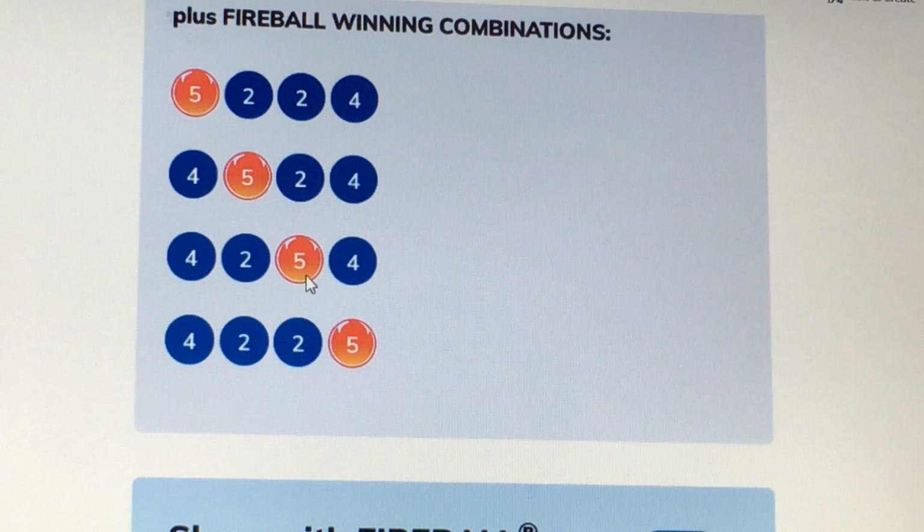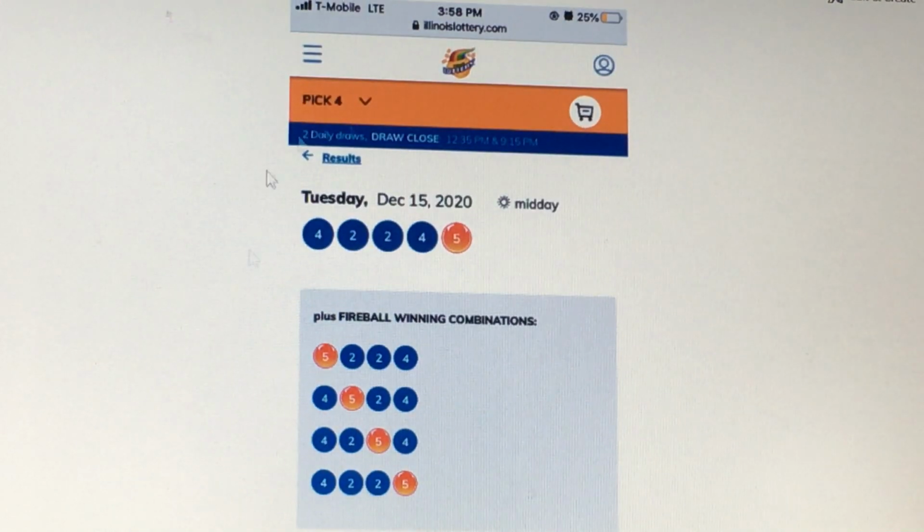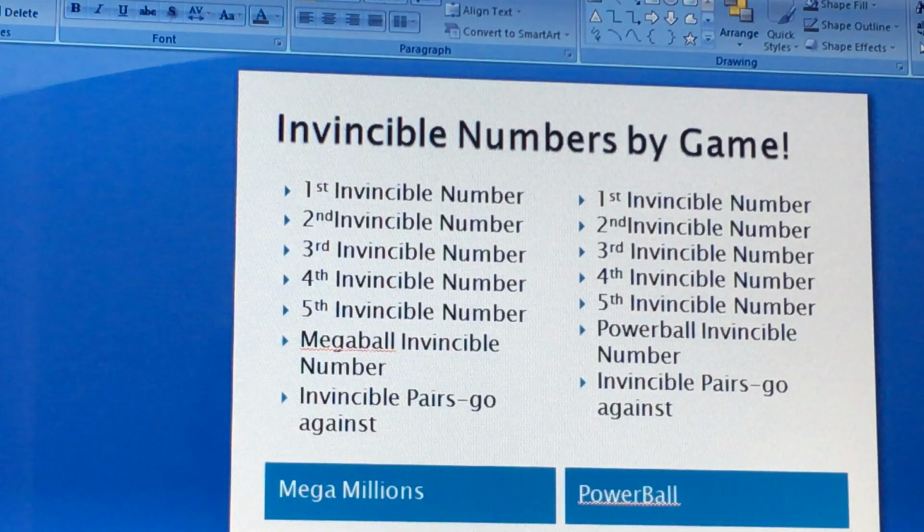Keep sending me those winning tickets, whether you win or not, because I know that my numbers are coming either in the normal draw or the fireball draw. And you can see these numbers are coming in both draws, the normal draw or the fireball draw. Now let's get back to the mega.